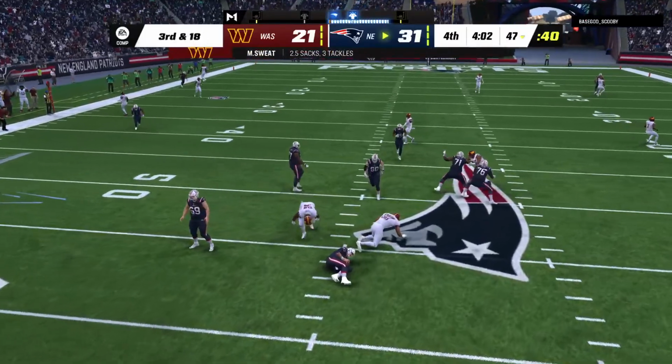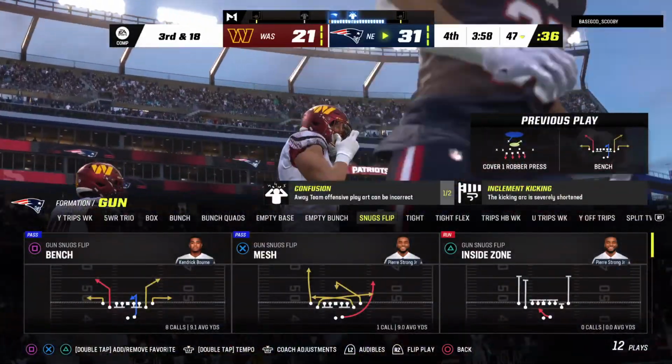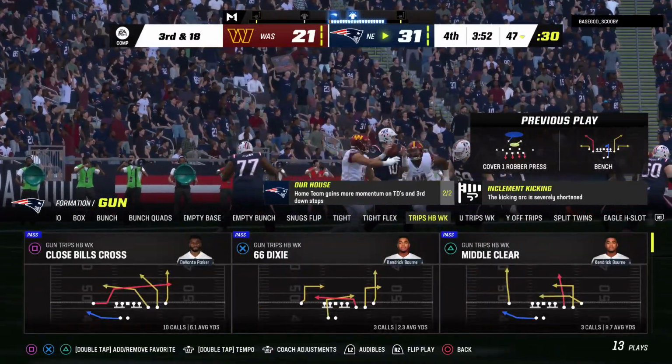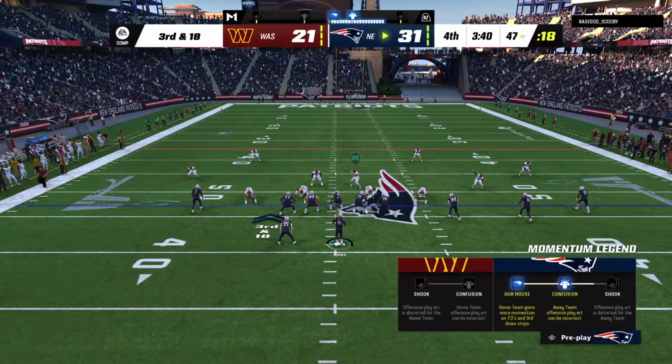And they're going to get him. He's taken down for a sack back at the 47-yard line. Montez Sweat able to get in there for his second sack of the afternoon. Now Charles dealing with a 3rd and long. They'll have to try to go back to the air again and this time avoid the sack.